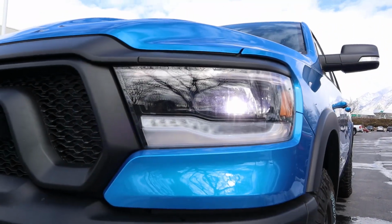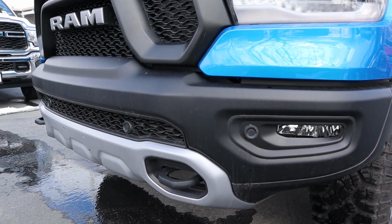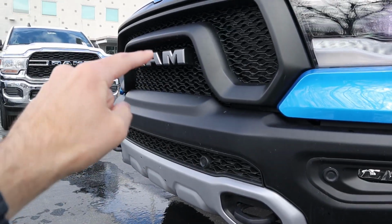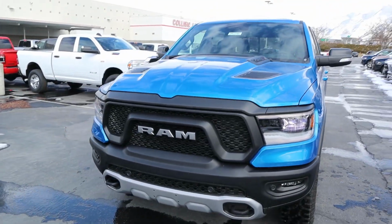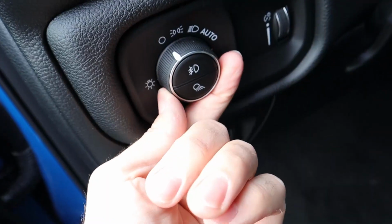And then coming down below, we've got full LED lights with the LED reflector lights, LED fog lights as well. And you got parking sensors all along the front bumper here. And then this one is just the standard package on the Rebel. It's not the black appearance package or anything like that. So you get the silver skid plate, the silver Ram logo, but you do get blacked out tow hooks. And other than that, nothing changes from the front end appearance aesthetics with the EcoDiesel other than the badge.